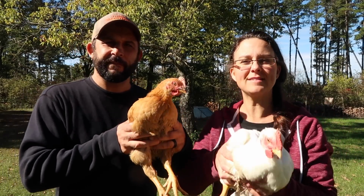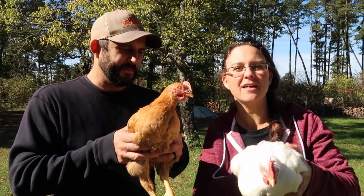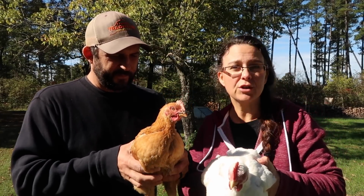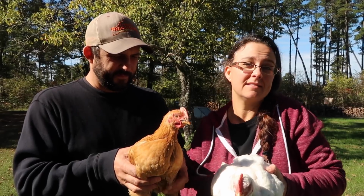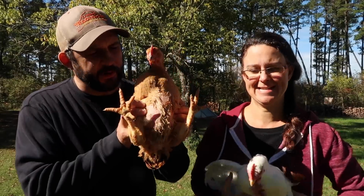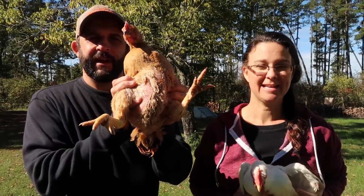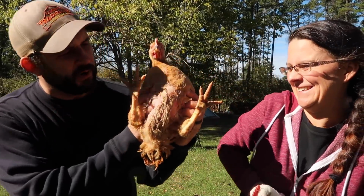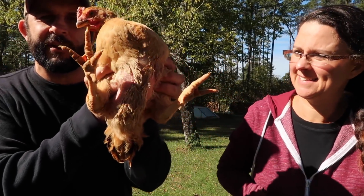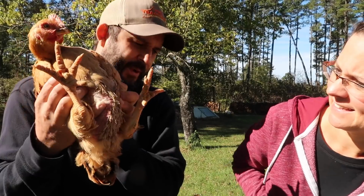So we want to compare these guys with amount of feathers like we did last time. There is always a conception that the Cornish Cross have a lot less feathers than the Freedom Rangers, and so we just want to compare for ourselves and to show for you guys too whether or not that seems to be the case. So we're going to compare the breast side. Let's start with looking at the breasts. You can see on the Freedom Rangers it's pretty bald.